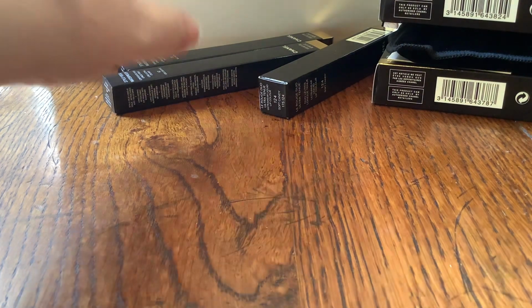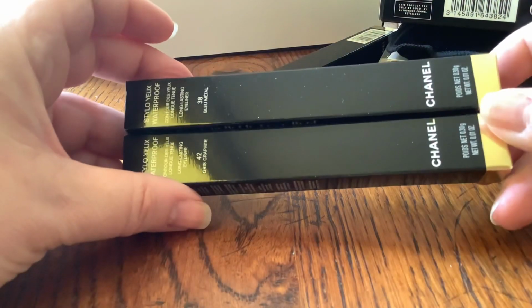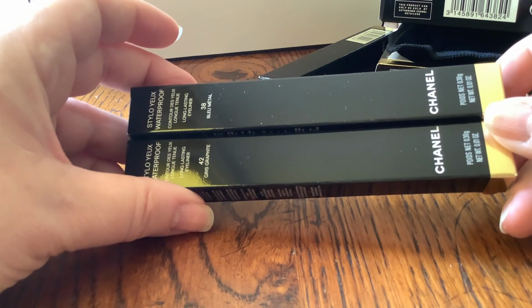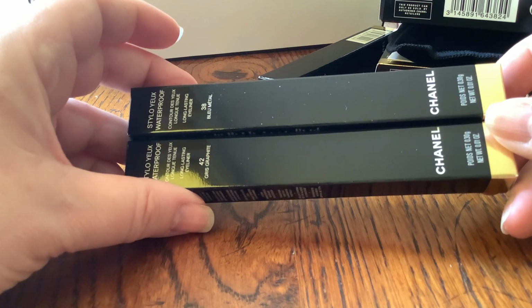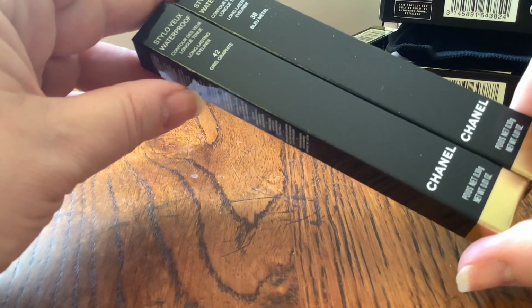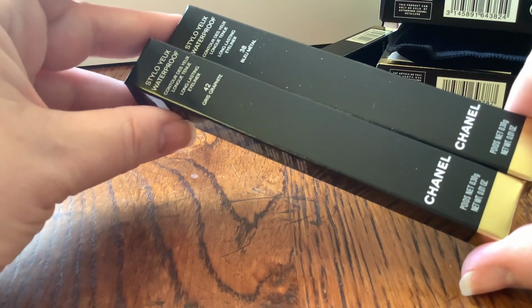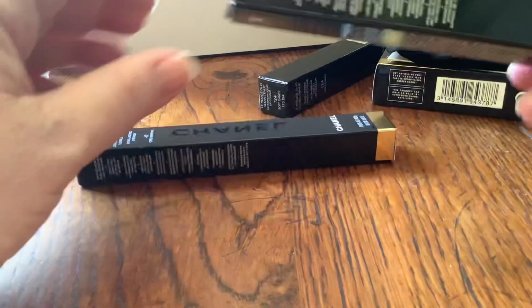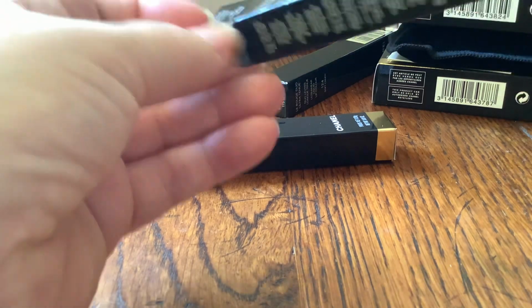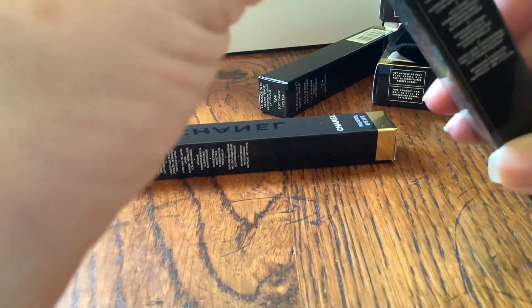There's a whole new load of these waterproof eyeliners. You know that I love the old formulation, and I've got literally dozens of them. So I actually controlled myself and only got 2 at the moment, which is not to say I won't go back and get more if I like the formulation, and why would I not?